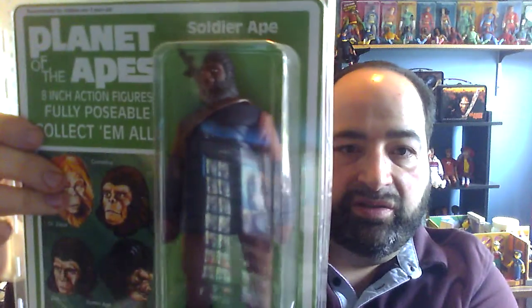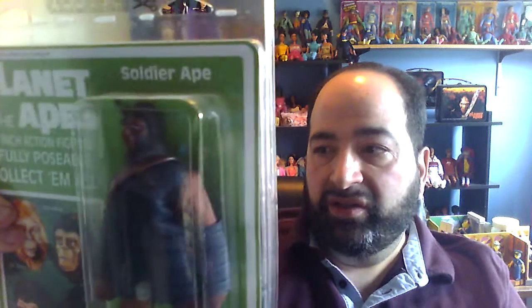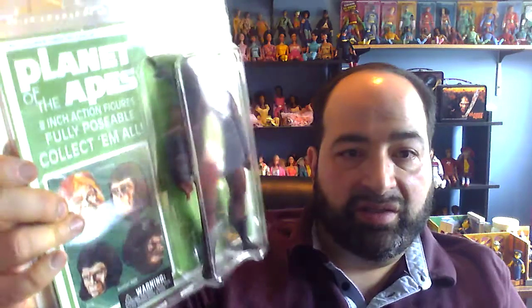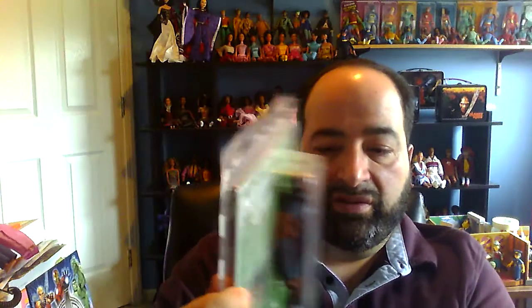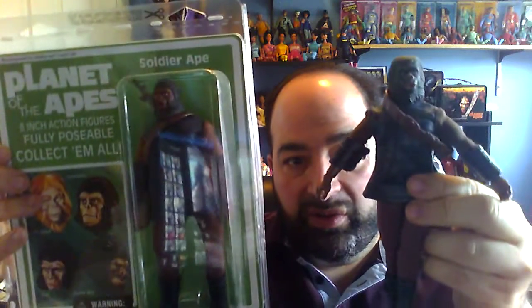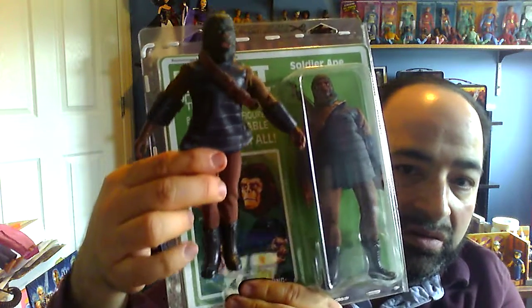Soldier Ape from the original from 1974, but this one is, again, 2000. It says 2008, but I think they may have originally come out in 2008, or that's when they were designed, but they were available for quite some time, or a few years. So I know I didn't get them in 2008, let's put it that way. I got them on the secondary market as well. So this one is pretty complete.